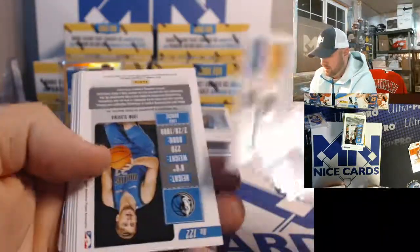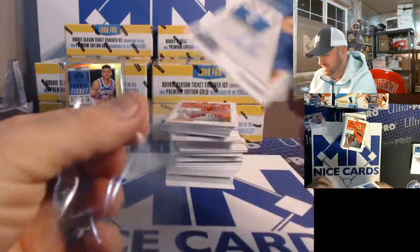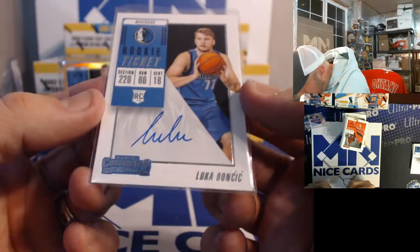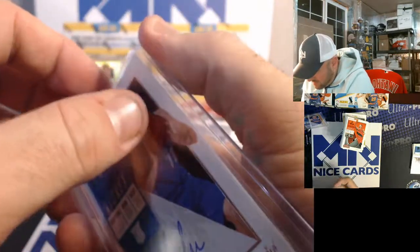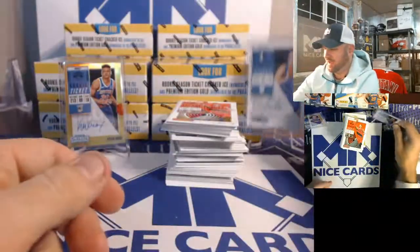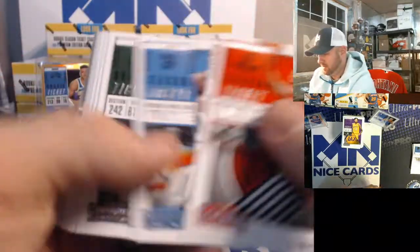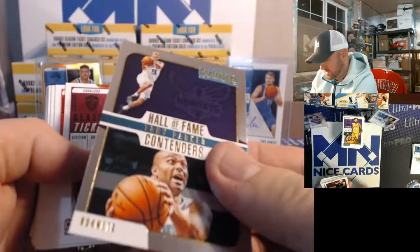DeMar DeRozan. Very nice. Looks like it's in decent shape, too. Maybe one soft corner. Nice hit. Stand-worthy card right there. Back to back. All right, let's keep this going. Hornets, Tony Parker insert.